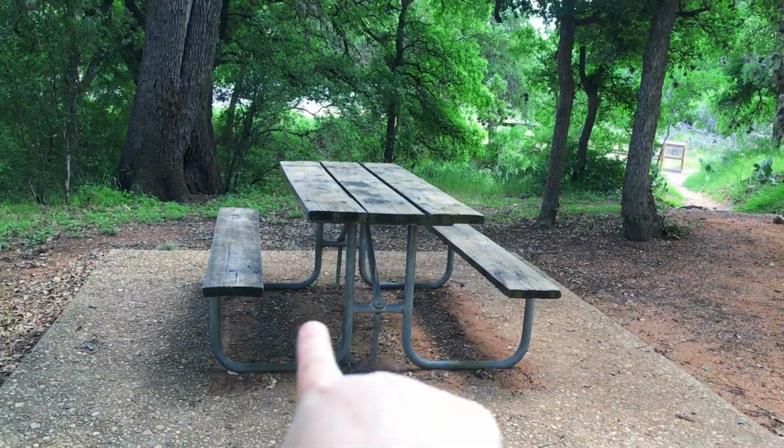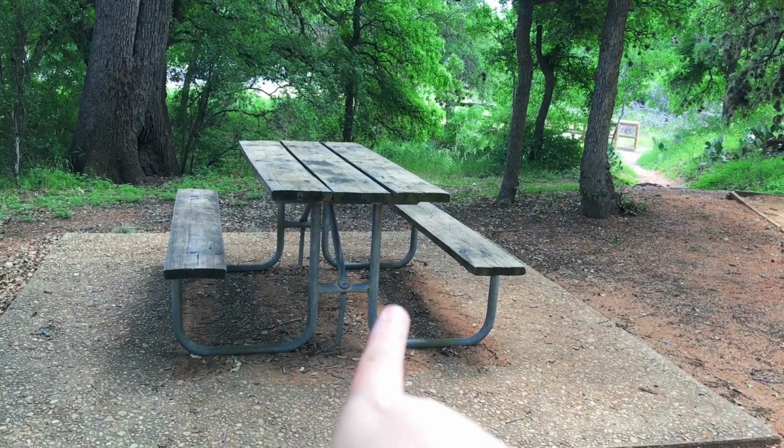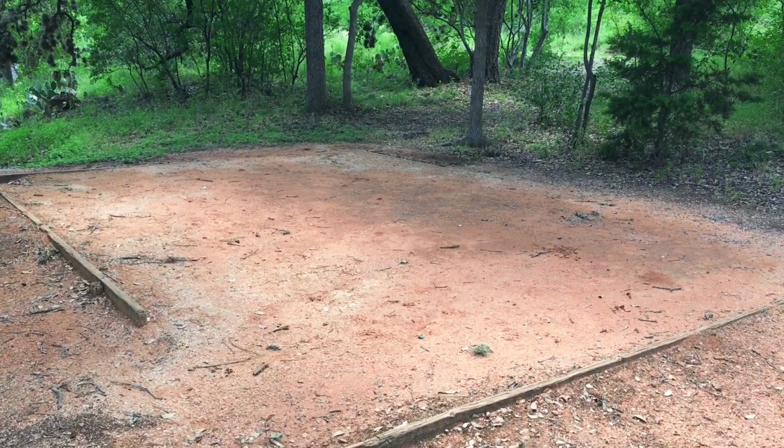As you can see also, there is a standard picnic table. They are a little bit weathered and worn, so probably bring a table covering. And look at this tent pad. This tent pad is amazing. This thing is huge and can facilitate even the biggest of tents. Now, I know for a fact that any of my tents would have fit on that, no problem. So that is a big, huge bonus.